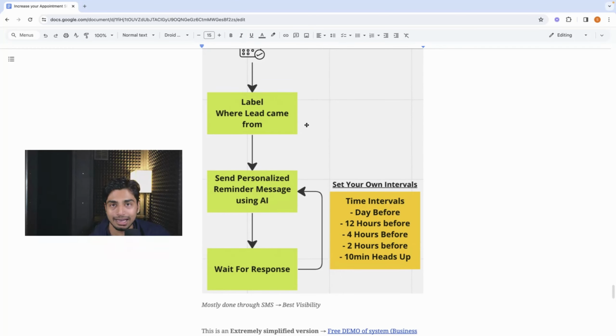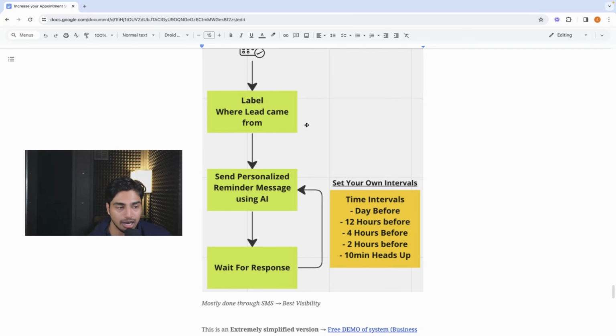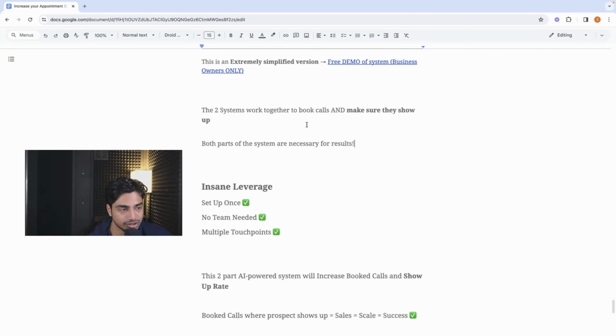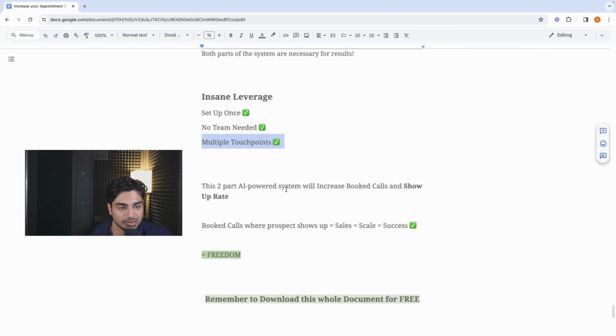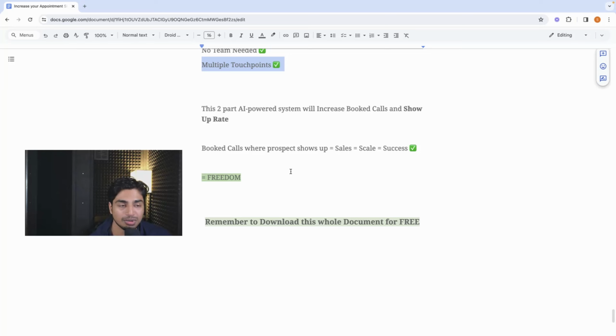But having an AI appointment setter that actually books in calls is even better. So when both of the systems, part 1 and part 2, are working together, you get something that is unbelievably powerful, guys. It's basically all leveraged through AI. And again, we're optimizing for leverage here. So you set this up once, no team is needed, and there's multiple touch points, meaning that there's multiple follow-up messages so people show up for the call.